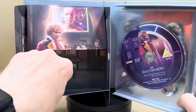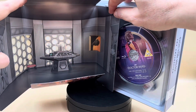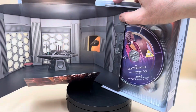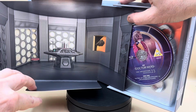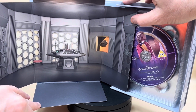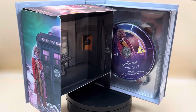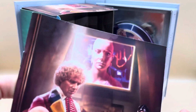And then we should have, as ever, a pretty good shot of the TARDIS interior, and we absolutely do. Again, another beautiful shot of the Sixth Doctor's TARDIS console room. So again, absolutely lovely artwork, left, right and centre in these. We always get excellent artwork.